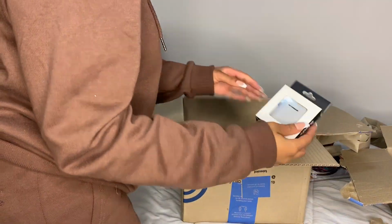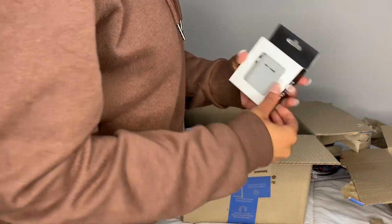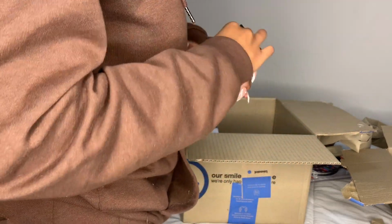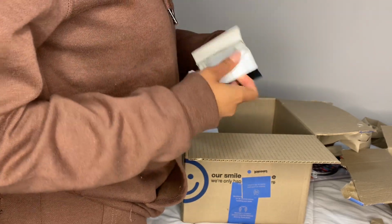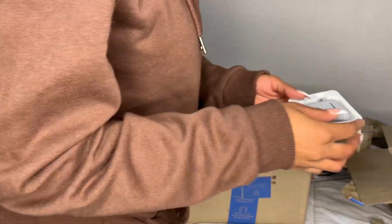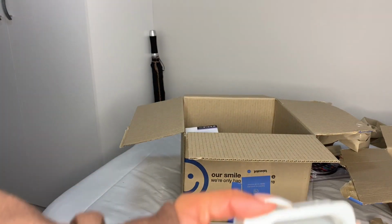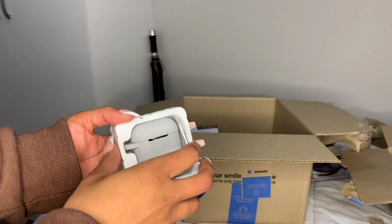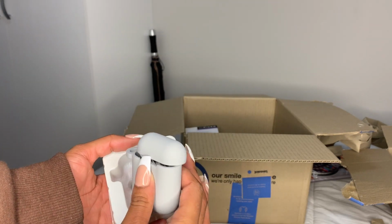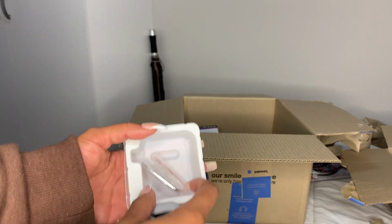Here I got the cover for my AirPods. Let me show you guys. Let me open it. Ooh, I got it in gray. White, I don't know. Yellow. Then, like, it's just the cover. Can you try insert everything so you guys can see?